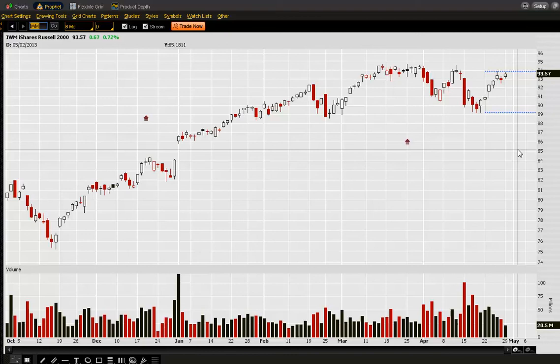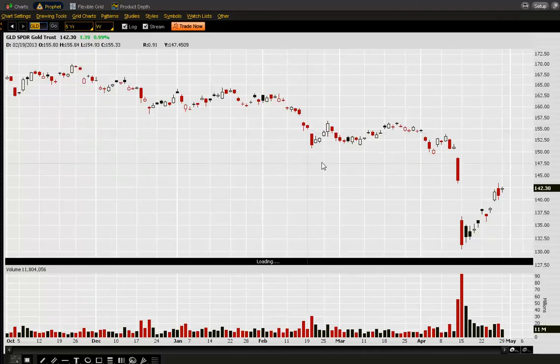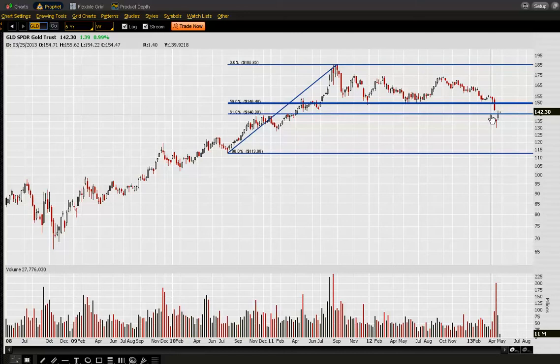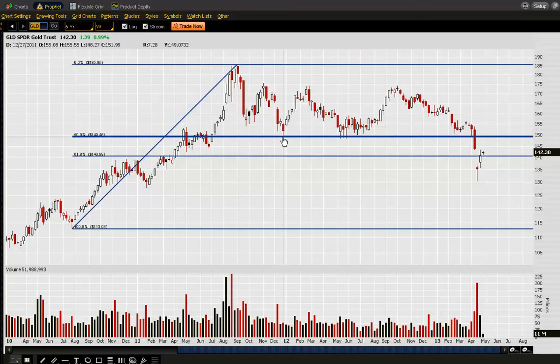In terms of individual stocks, we were talking about gold a couple months back, and I know it's slipped off a lot of people's radar. It's just been in the media because of the recent gap down, and you're hearing people talking about, is it time to buy gold? Well, if we go out to a 5-year chart, you can see we broke the negative 61.8 pretty significantly. We were trading at the 50, holding that support level.